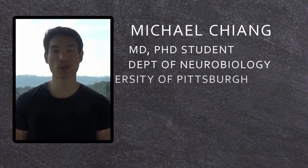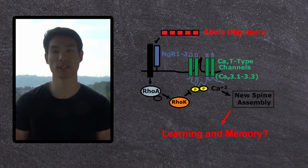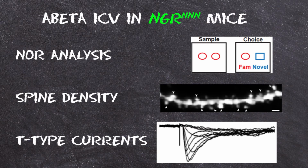To address the in vivo relevance of the proposed A-beta NgR signaling pathway, we injected A-beta oligomers into the ventricles of control mice and found that A-beta reduces novel object recognition learning, spine density, and recordings of T-type currents. In contrast, these deficits were rescued in NgR family knockout mice that were also injected with A-beta.